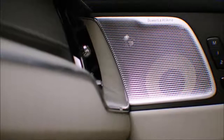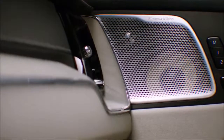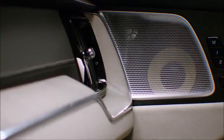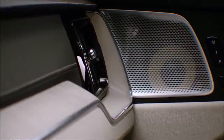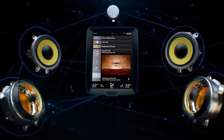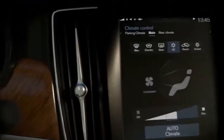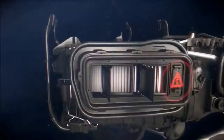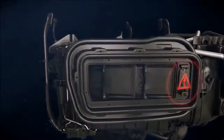The premium sound system, developed together with Bowers & Wilkins, is an audio experience like no other. It includes 15 state-of-the-art speakers and an open-air subwoofer. The climate system is a fully automatic 2 or 4 zone setup with an air quality system and multi-filter.